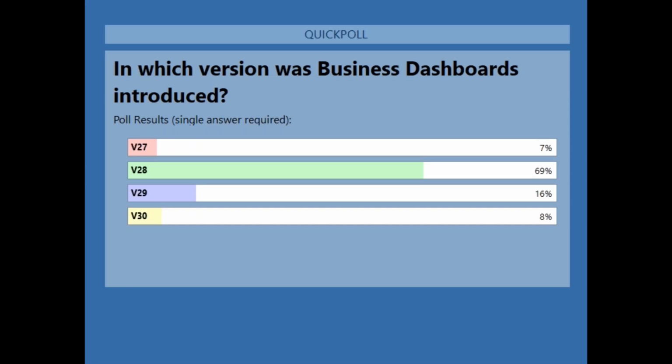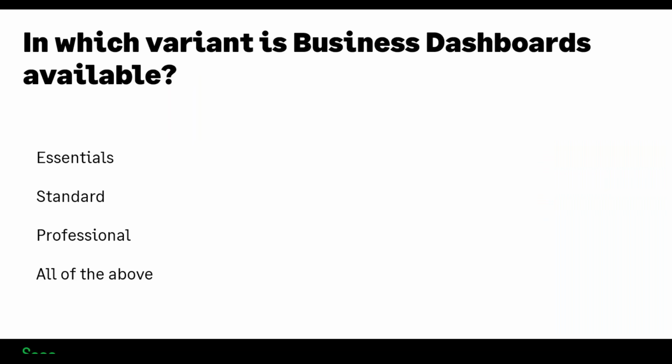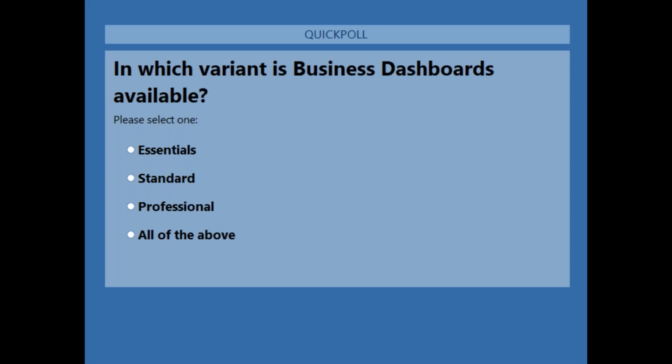So, next question. In which variant is business dashboards available? I'm struggling with those words today, aren't I? So in which variant is business dashboards available? Is it essentials, standard, professional, all of the above? What you could do here is use your software and have a look. That's as far as I'm going to telling you what the answer is. Jackie shall reveal all that in, I was going to say the next round, but when I hand over to her. In which variant is business dashboards available? Essentials, standard, professional, all of the above.